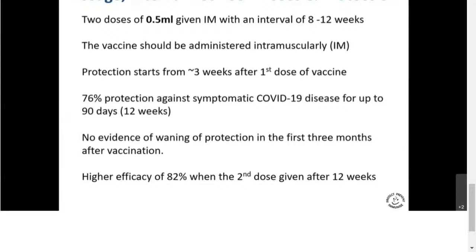And the vaccine efficacy increased to 82% when the second dose was given after 12 weeks. The second dose interval, the efficacy has been shown to be higher when the interval is longer. So that is why the HSE has determined that the interval should be 12 weeks between doses.